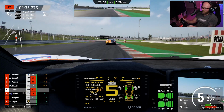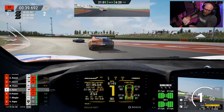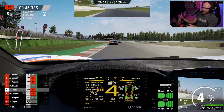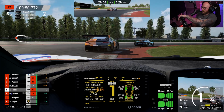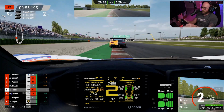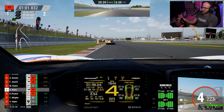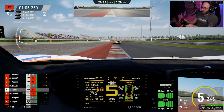Really do like the McLaren. I just haven't put much time into it in terms of racing it. Oh man, a little bit too fast into that corner. Combination of under and oversteer there. We kept her. Definitely one of my favourite tracks on ACC by far. Absolutely love this place. So whenever there's an opportunity to race here, I'm right on it.